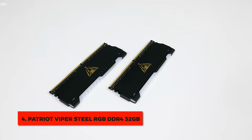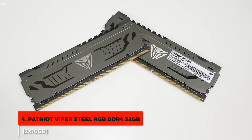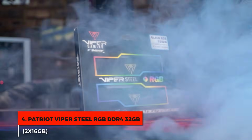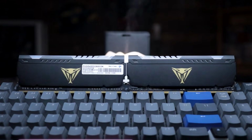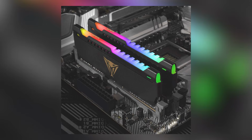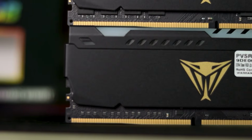Coming in at number 4, we're stepping things up in both capacity and style. Let's talk about the Patriot Viper Steel RGB. This kit is for those who want more power under the hood and a bit of visual flair to go with it. Right away, you'll notice this is a 32GB kit. Now, why does that matter?